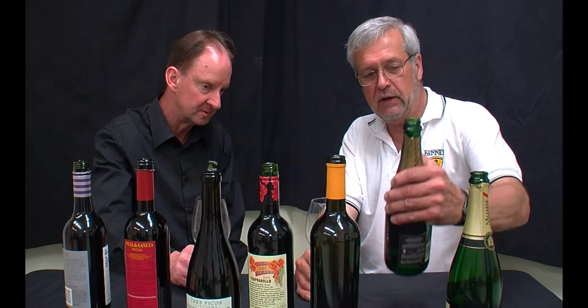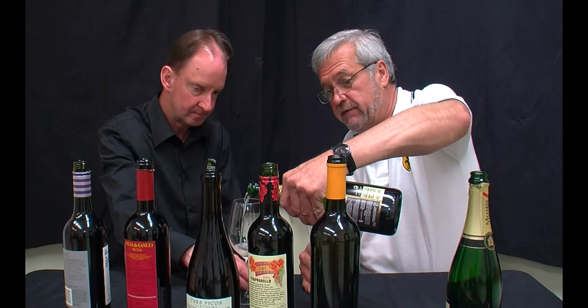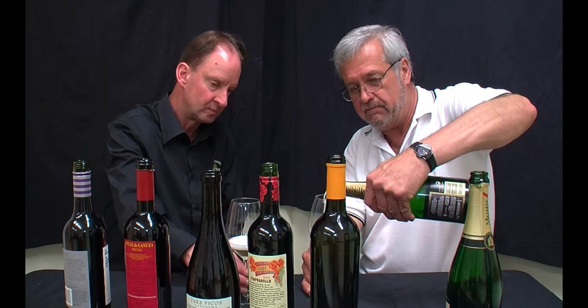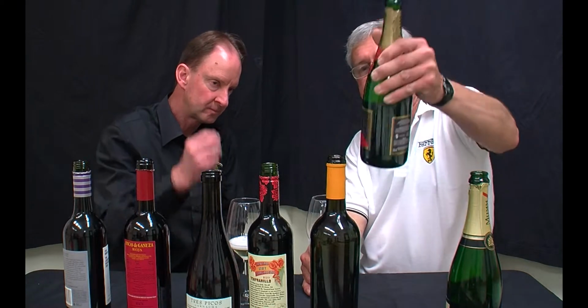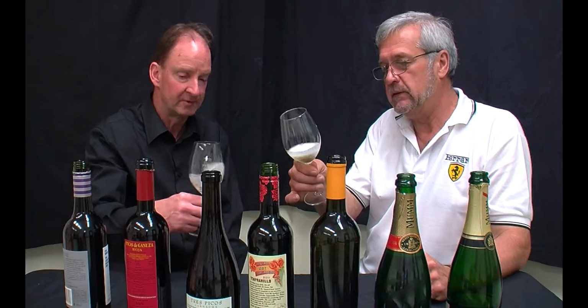Now we're going to do a little bit of a comparison. What we've got here is the vintage. This is a 2004 vintage Mumm. That's an interesting thing. It's one of the few wine styles where the current release has got that sort of bottle age on it. You know, champagne does that.